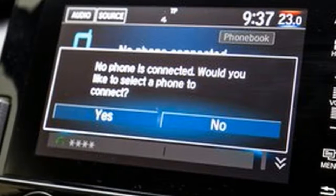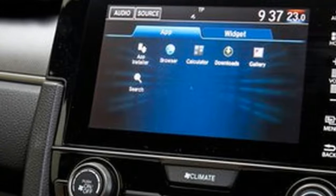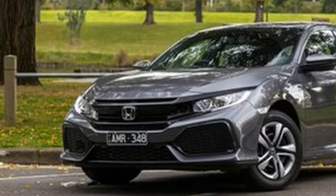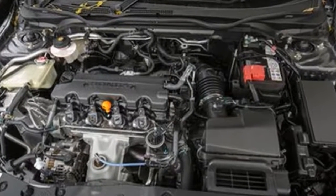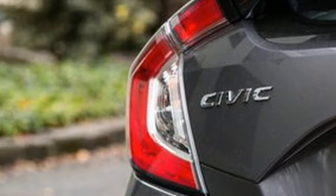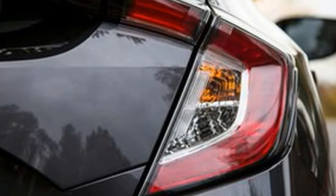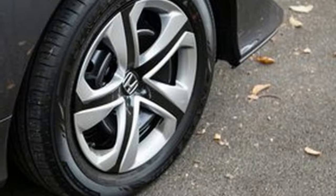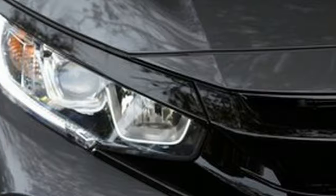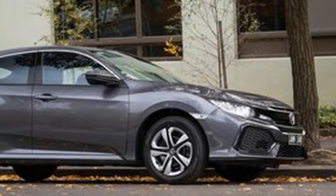Under the bonnet of both the Civic VTi and VTS is a 1.8-liter 4-cylinder naturally aspirated engine that produces 104 kilowatts of power and 174 Nm of torque, mated to a continuously variable transmission, CVT, consuming a combined 6.4 liters of fuel per 100 kilometers. If that doesn't sound like much power, well, it's not. While the Civic VTi hatch only weighs 1,289 kilograms, the engine reaches peak torque at 4,300 revolutions per minute and peak power at 6,500 revolutions per minute.